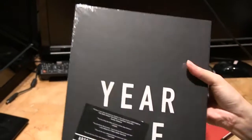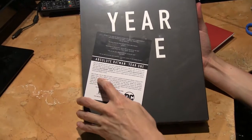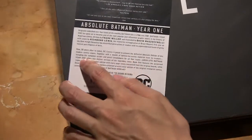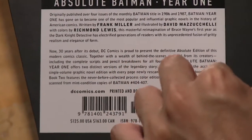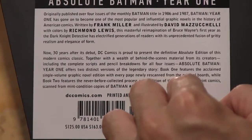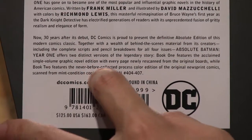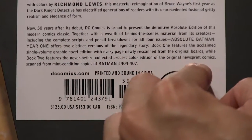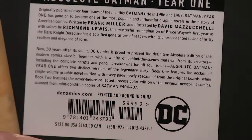And if we look at the back, maybe it's a little bit too small, but what it says here is that it offers two distinct versions of the legendary story. Book 1 features the acclaimed single-volume novel edition with pages rescanned from the original boards, while Book 2 features never-before-collected process color edition of the original newsprint comics. So, two different versions. Let's have a look at these two different versions.